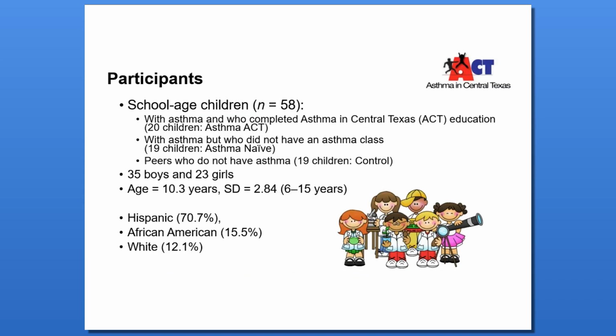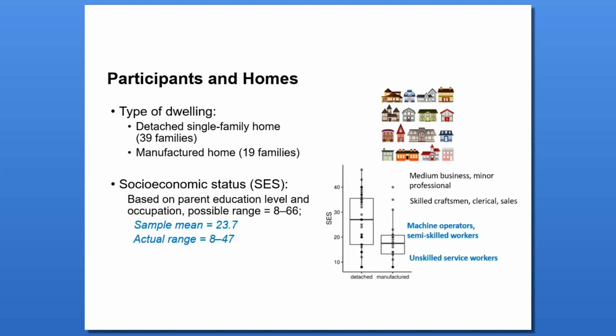In terms of our participants for this particular study, we had a total of 58 school-aged children, of which approximately two-thirds had doctor-diagnosed asthma. Approximately half of those had been involved in an education program, and the other half had not. And then we had another 19 or 20 children who served as controls who did not have asthma. 35 boys, 23 girls, average age about 10. It was a predominantly Hispanic population. That's reflected in the numbers you see there. In terms of the types of homes, we had about 39 detached single-family homes. We also had 19 families in manufactured homes. You'll also hear the word trailers. So we had a split in the different types of homes.